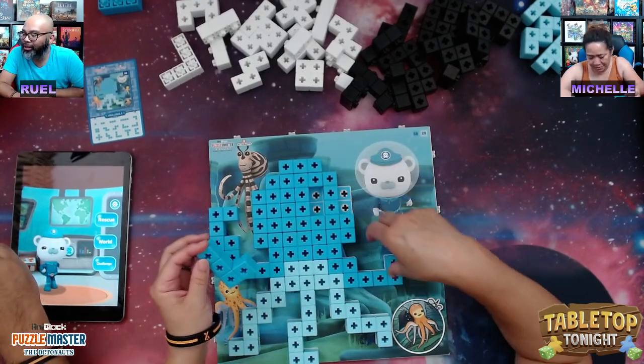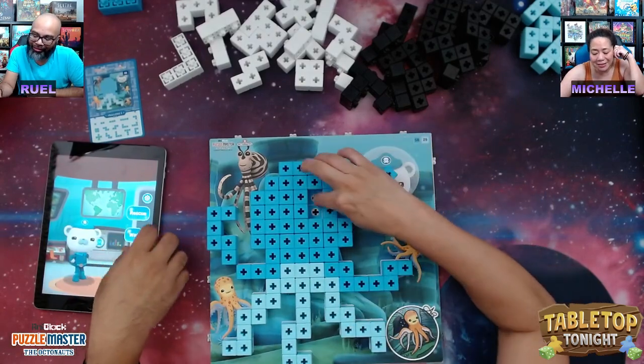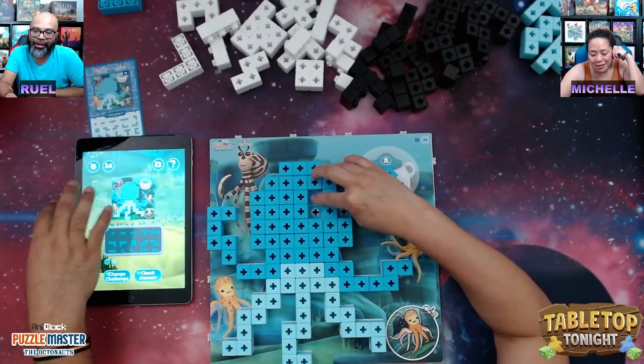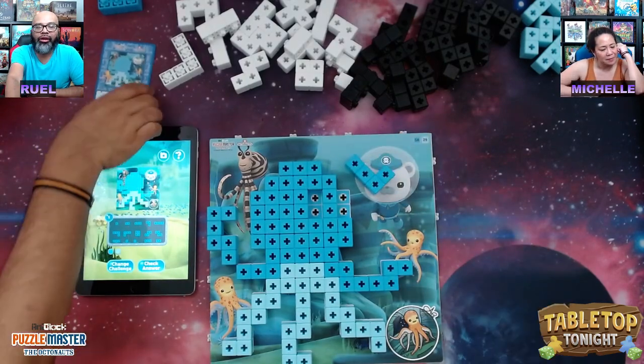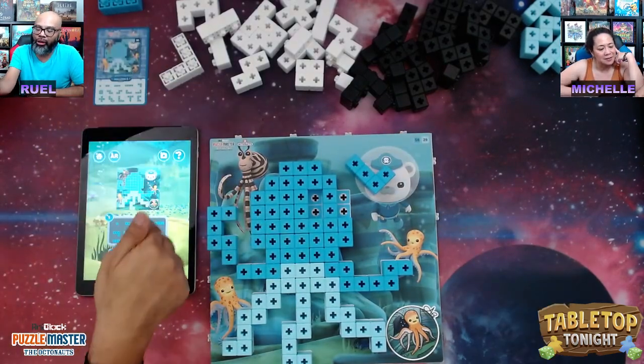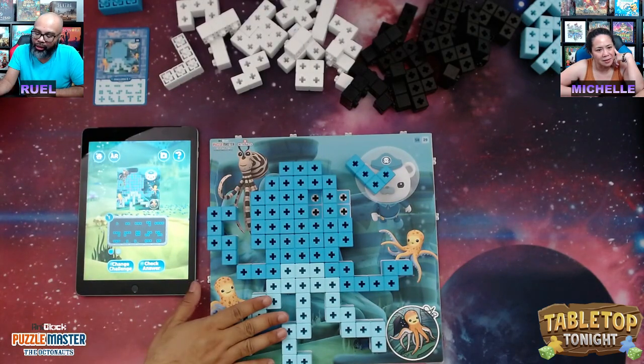All right. Okay. I thought this was an extra piece. I think we're going to check the answer. So in this particular challenge, we have the card here. The card doesn't actually tell you the answer, but you go to the app, you check the answer, and there it is. We have this part here.